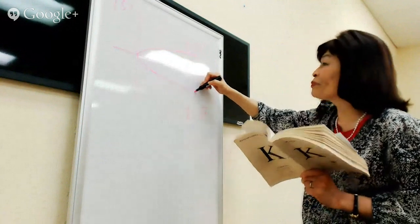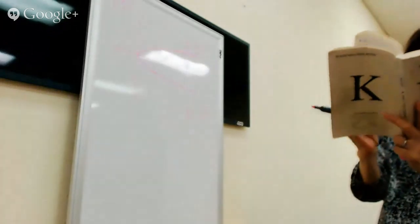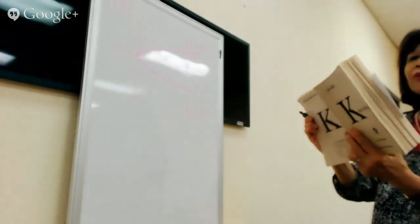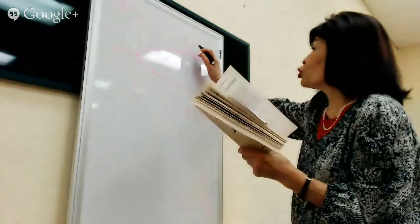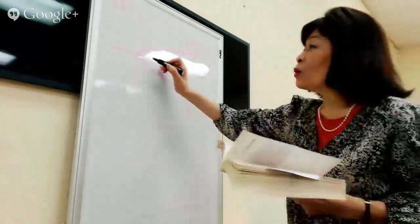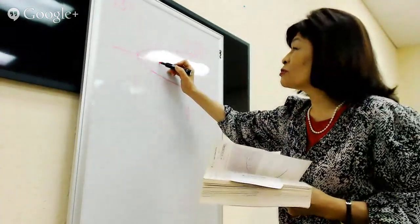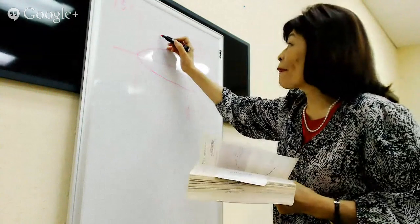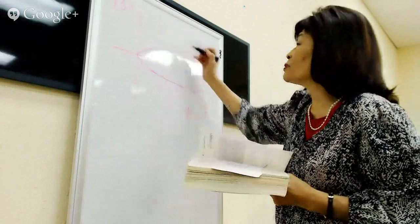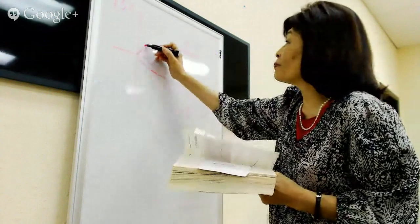This is right. Then go to next page. They do 2x, which means whatever this value is, double. 1 becomes 2, 2 becomes 4, 3 becomes 6. Then connect here.